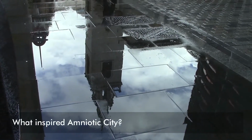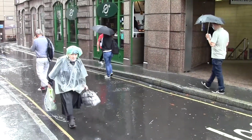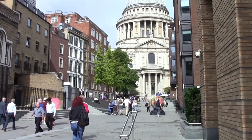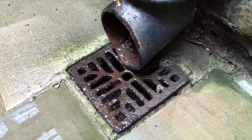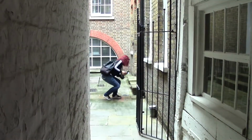I went for a walk up in the City of London, discovered this place, and it was raining, and we were kind of walking all around the little passageways around St Paul's. And there's this tiny passageway called Carter Court, and we walked down there. There was this sort of lovely dripping sound, and it just sounded really lovely. And so I recorded it. That was actually where my project, Amniotic City, began.